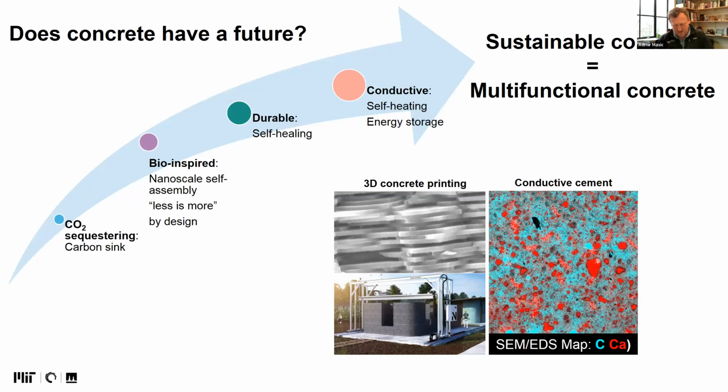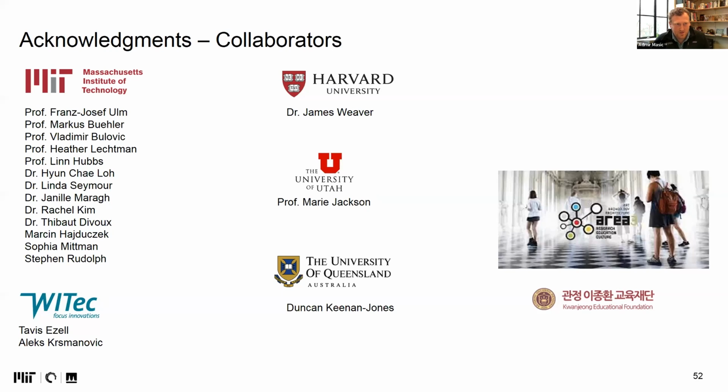So I think my time is up, and I just want to conclude with this slide. Unfortunately, I had no time to talk more about 3D concrete printing and conductive cement, but this is definitely an exciting avenue of work for multifunctional concrete. I do believe that there is a great future for concrete, and the future is multifunctional, and we can't wait to introduce new functionalities such as self-healing, carbon sink, or self-heating, or any other function that we could think of, and creating an infrastructure that would bring new spaces for use of this outstanding material. So with this, I would like to acknowledge my collaborators, and thank you for the attention. I'm happy to take questions.